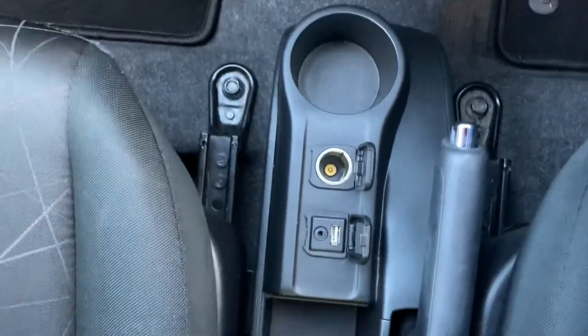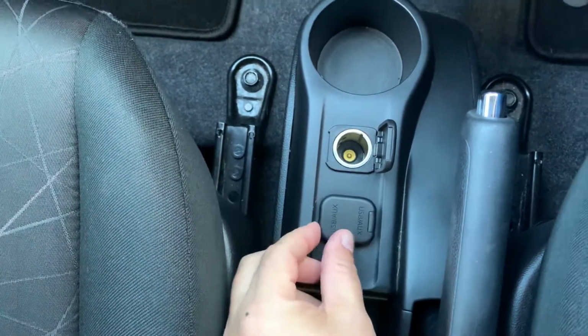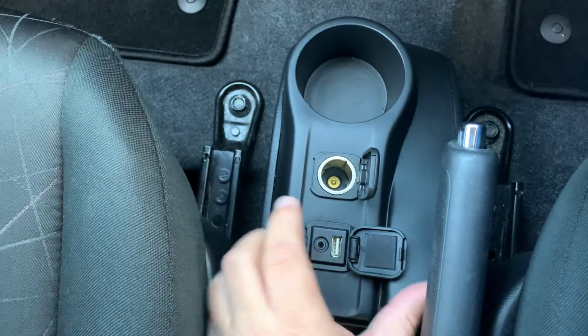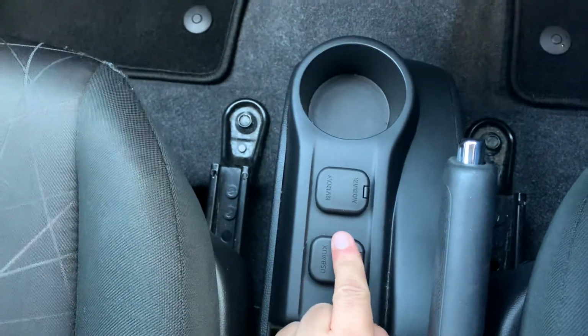Now, just to bring it up to date again, you've got a USB here and a 3.5mm jack. So that's your auxiliary. You can plug in your phone, your iPod, or charge any device up there, but you still do have a 12-volt socket.